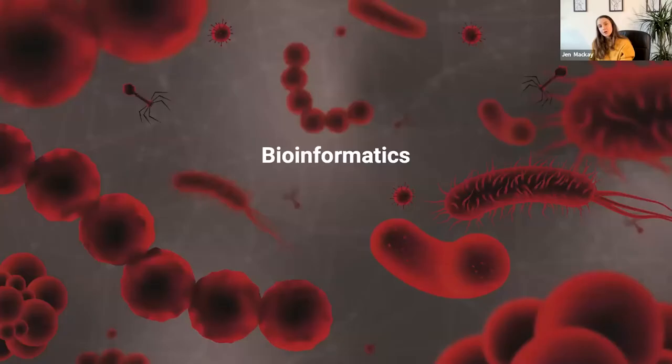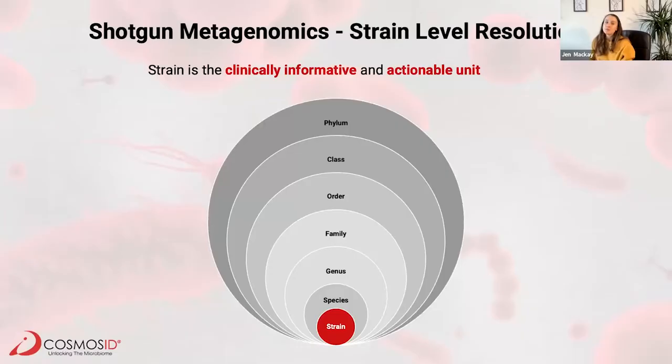So now we have sequenced your sample, we of course move on to the bioinformatics. For the purpose of this webinar, I'm going to focus on the CosmosID approach for shotgun. And our real goal, our overriding goal, I guess, is to access strain level and certainly species level resolution. Now, why that's even important is that the strain is really considered to be the clinically informative and actionable unit.